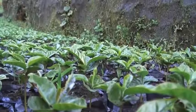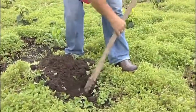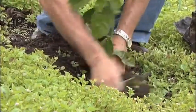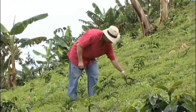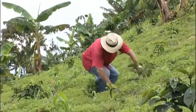The coffee tree starts as a seed that the farmer plants in a nursery area. After 6 months, the small tree is transplanted into the field. It takes another 2 years before the tree will produce coffee. To grow well, the trees need a combination of sunshine and rainfall.